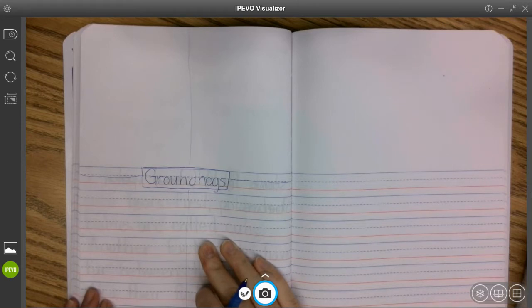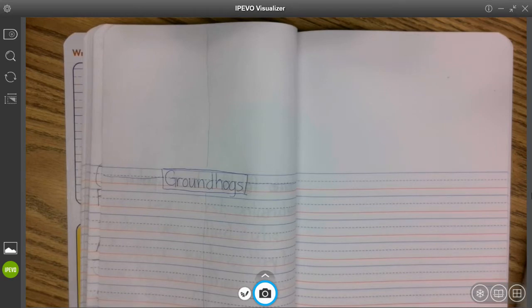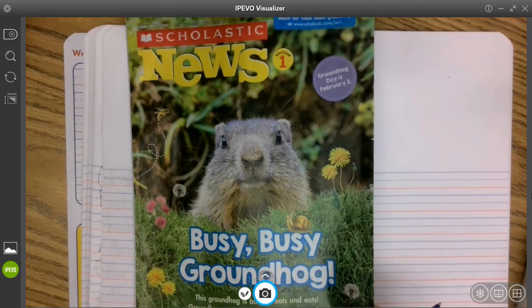If we just say groundhogs are cute, that's our opinion, okay? That's not something we can prove to somebody using our five senses. Because somebody else might use their eyes to look at a groundhog and not think it's cute. Okay, so we are using our Scholastic News, Busy Busy Groundhog, to gather information.